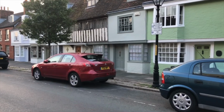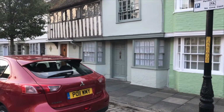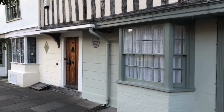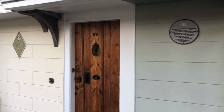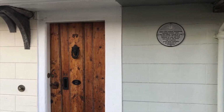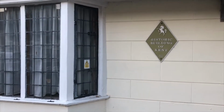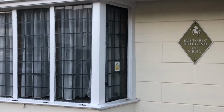That way to give you a chance to see what actually is in Abbey Street. This is basically a sort of street. Abbey Street is actually full of these type of buildings. A lot of them have got the plaques outside, and they tell you a little bit about what they are. And this one's got two plaques. One telling you who lived there, and the other one telling us it's an historic building of Kent. So, there we go. Faversham does have its good points, and some lovely houses.